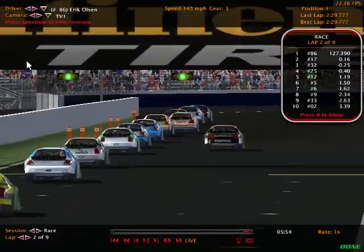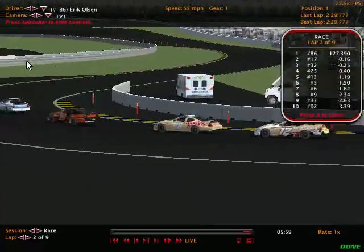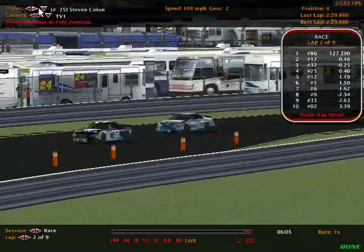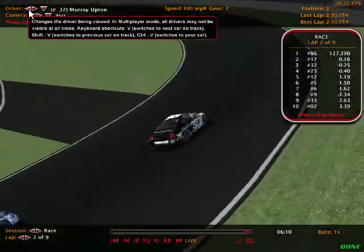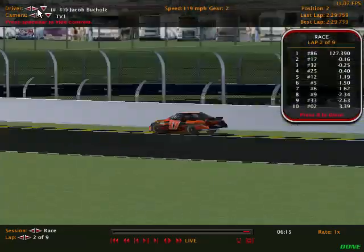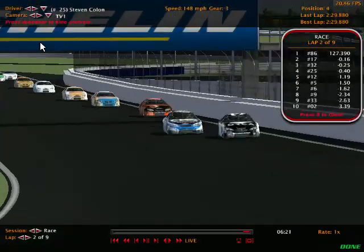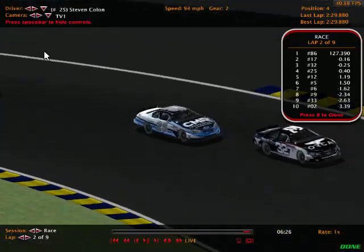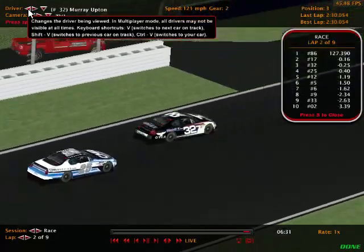Decent battle back there. It's Zachary Fitzwater Sr. trying to make his way back into the top five. But right now, it's Murray Upton, Steve Colin, the 17 of Jacob Buchholz, 86 of Eric Olson, and now we've got a battle for the lead. The 25 goes inside, but is not able to seal the deal. The 32 shuts it off.